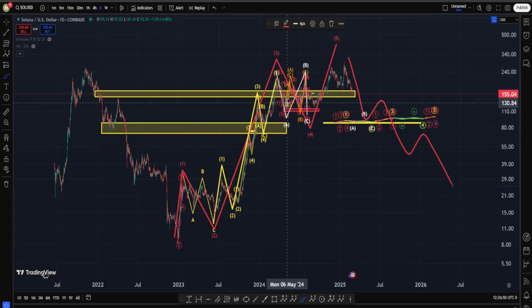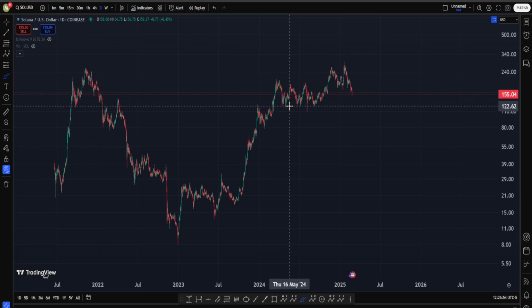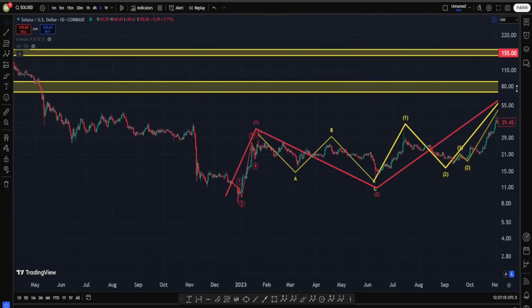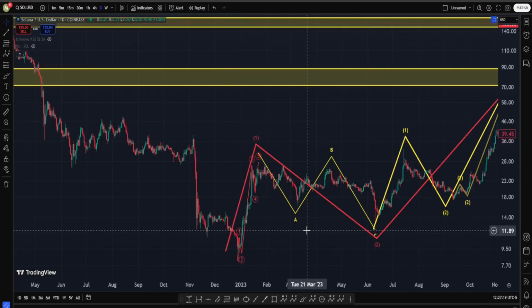And a very important confirmation of that is going to be taking this low down here at about, let's say, $120. So if this move down is going to continue a bit more, and in it we're going to take this low, at that point we need to be very, very careful about Solana. Most likely, we have started a decent bear market, but that is not the point. I need you to pay attention to this initial move up off of the lowest low, about $8.50.